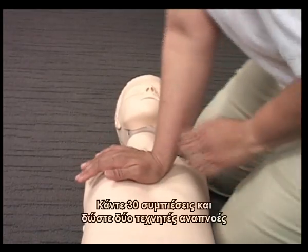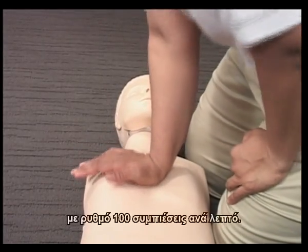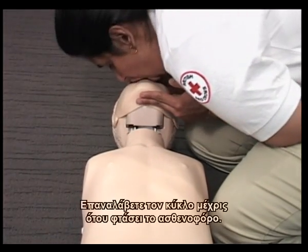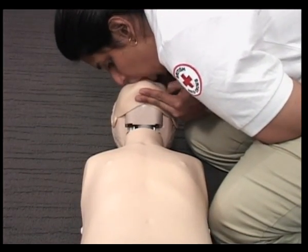Give 5 compressions and 1 rescue breath at a rate of 100 compressions per minute. Continue the cycle until medical personnel arrive and take over.